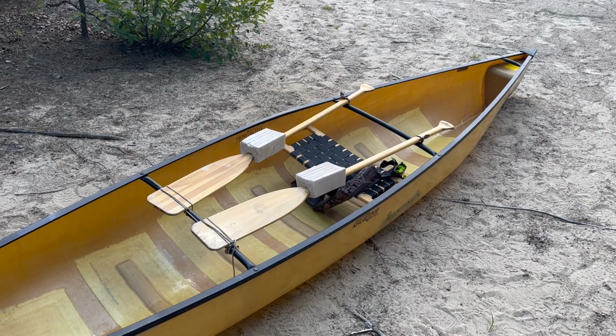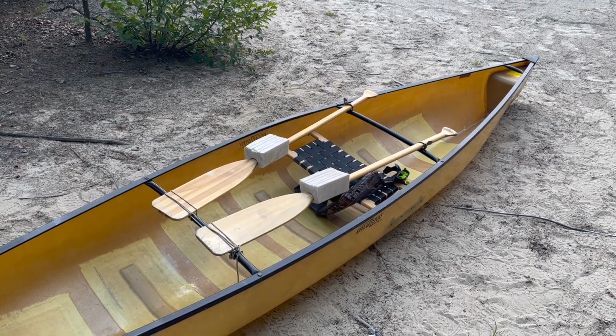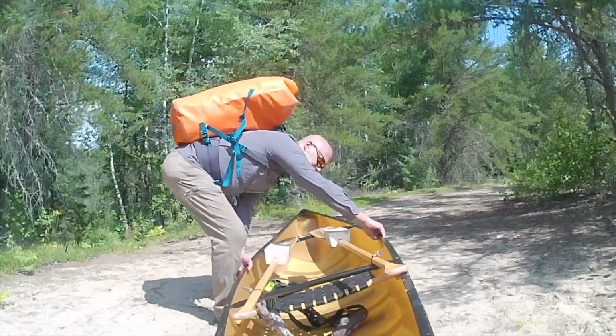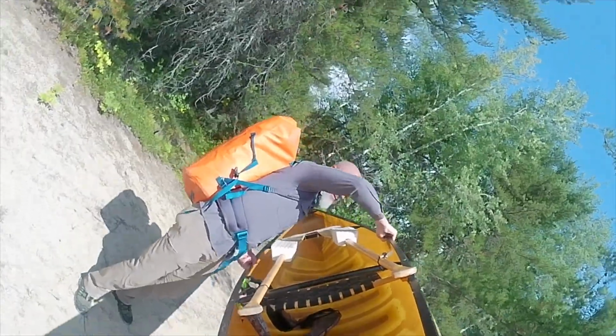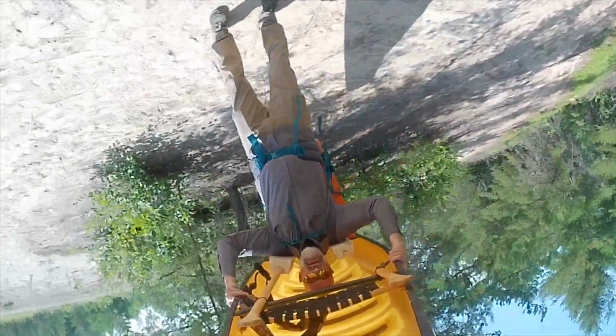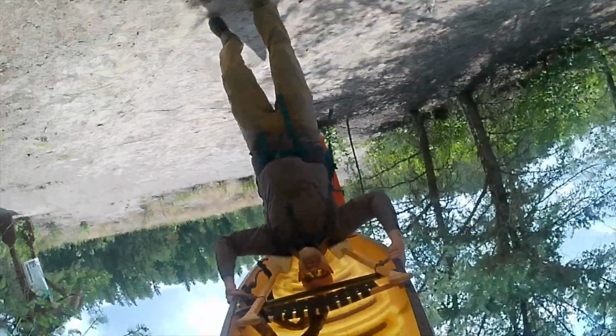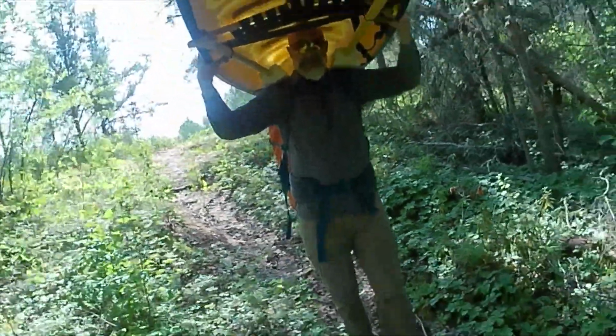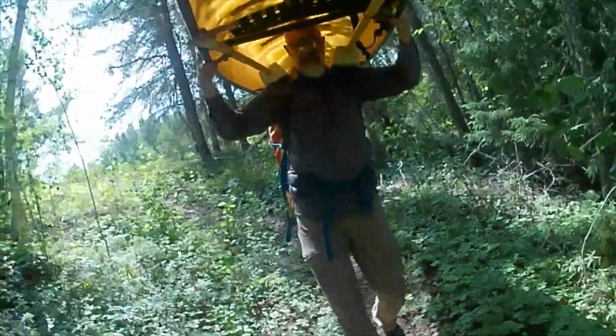So let's carry a canoe. When I pick this up, it'll be the first time I've ever carried a new canoe in my life. So don't laugh at me. Well, it doesn't seem to be too horrible. All right, we're off. Down the trail we go.